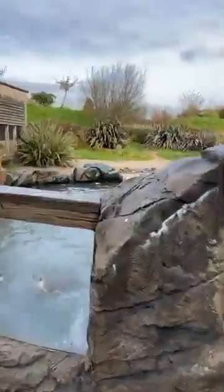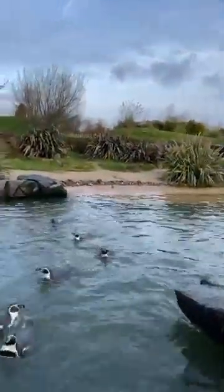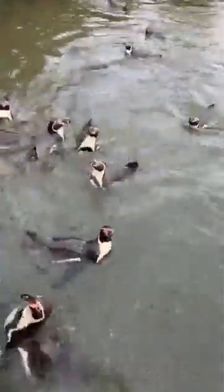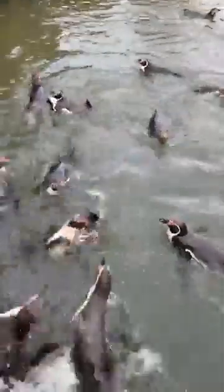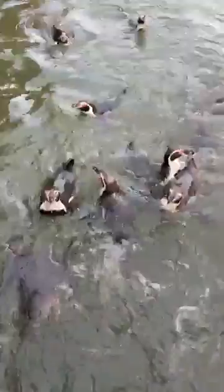So Jane's asking, do they use their feet to swim? Yes, they do. Not like we do. They don't kick, but they use them like a rudder in a boat. So they'll flay them open, and then turn them from side to side to help them with their turning in the water. As you can see, their flippers do that as well, but their feet are a help.